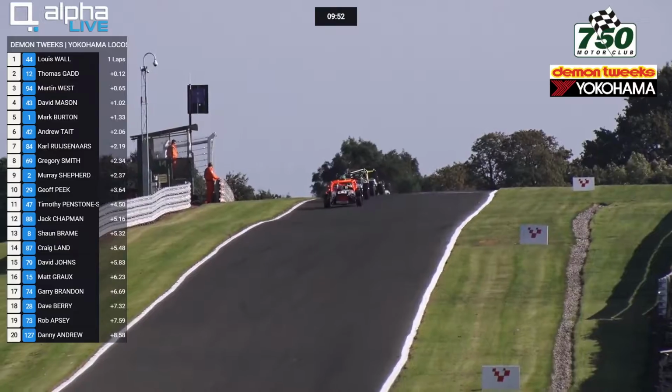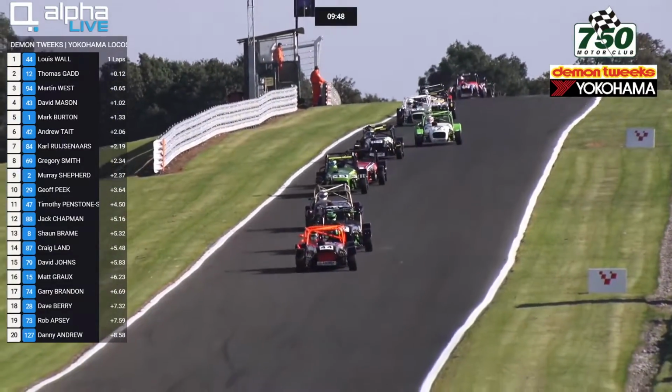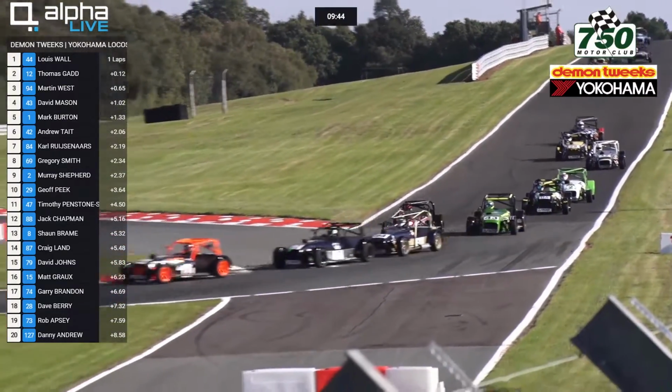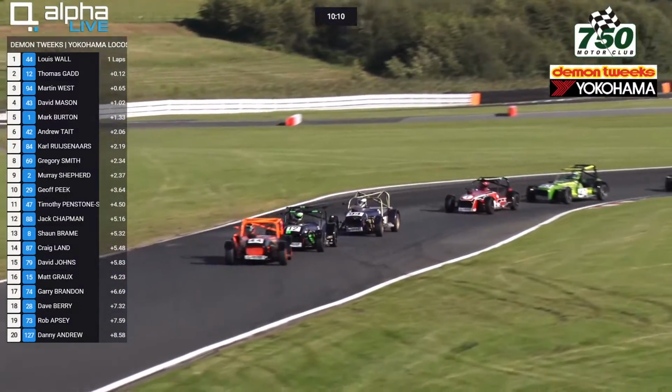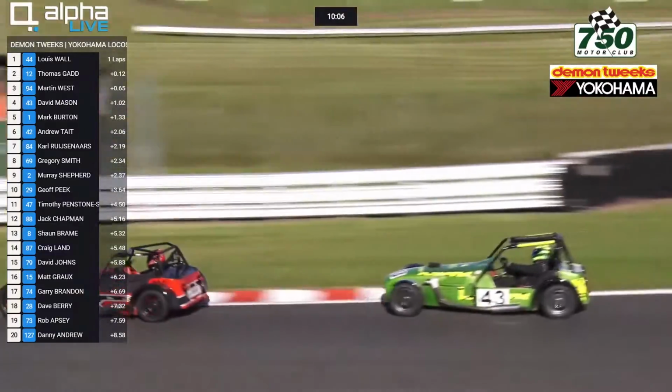And I think having the concept of a 5 and then the rest of them has gone away now, because it's getting much, much closer again, Josh. Absolutely. It looks like Roussenard has gone 6th, and he's bringing the rest with him, but in front of him he sees Mark Burton dive up the inside and go through ahead of David Mason. So Burton up to 4th, but yes, Roussenard into 6th.